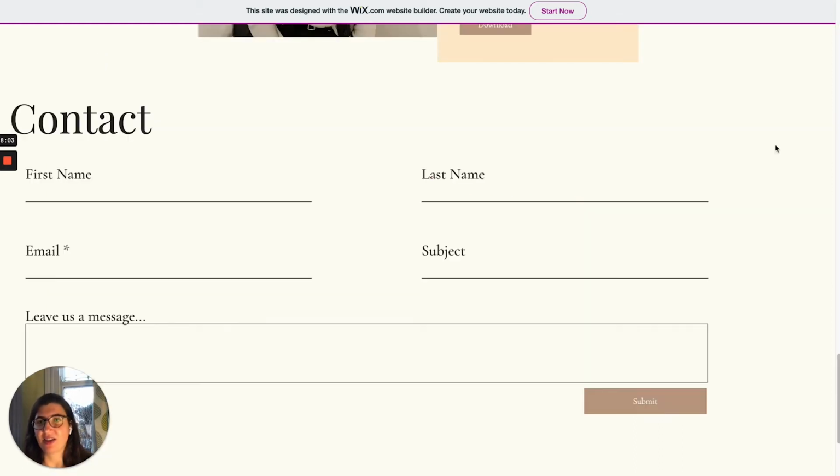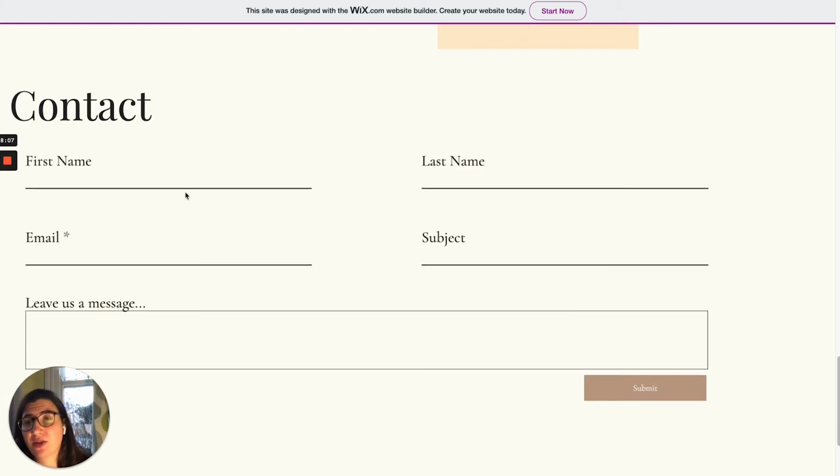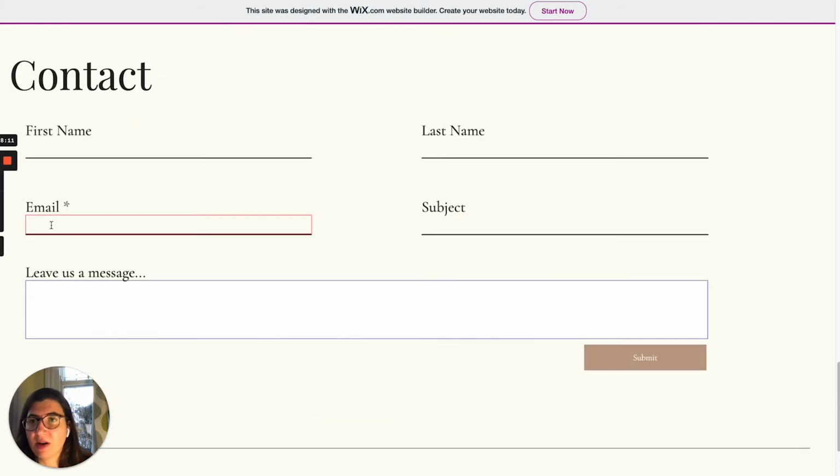About the contact area, I think it's straightforward, super clean. I really like it. There's not much to add, it looks really well. I see that there is some validation here. I think it's something that Wix provides, which is good, so you don't have to think about it.